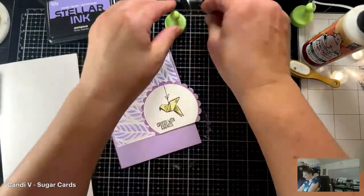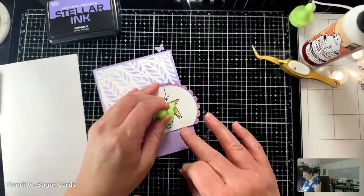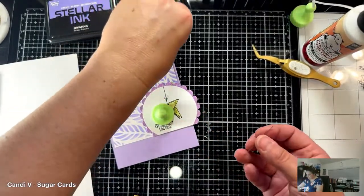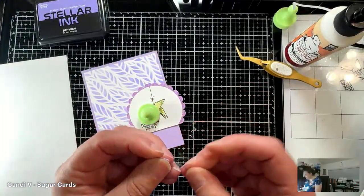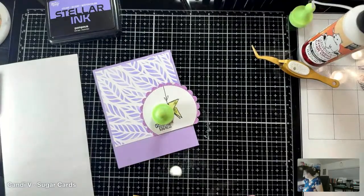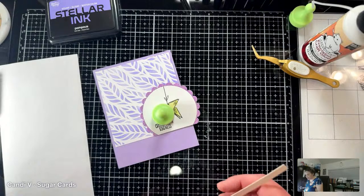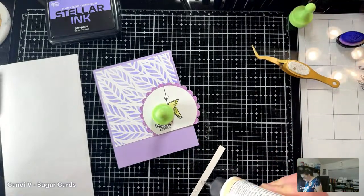Let's put our magnet on here and let it kind of just sit for a minute. I'm going to put this pin thing right back on here so I don't lose it, and stick it on something. I'll put it in my container over here. Yeah, it's going to be a fun class. It's a great kit.